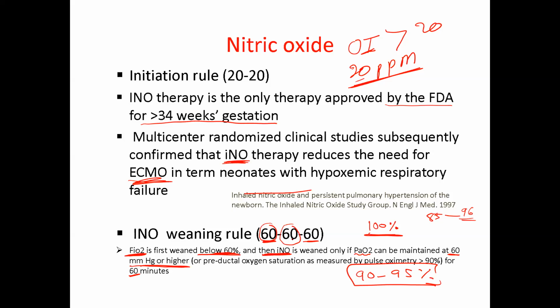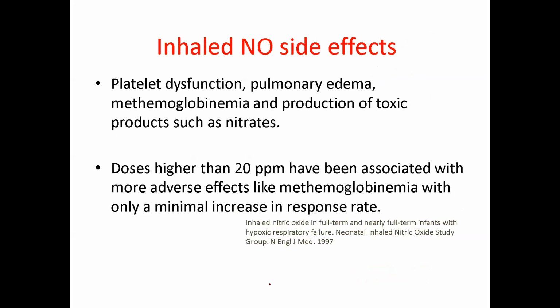Again, very, very expensive. Okay? And I start weaning nitroxide 20 to 15, 15 every 6 hours, every 12 hours, depending on the protocol, 15 to 10, 10 to 5, and then 5, 4, 2, 1, and stop it. What are the side effects of the nitroxide? Platelet dysfunction, pulmonary edema because of the pulmonary vasodilatation, methemoglobinemia, and that's why we measure the methemoglobin level.